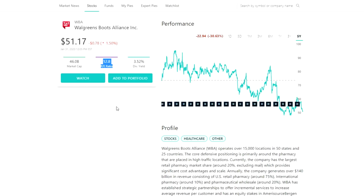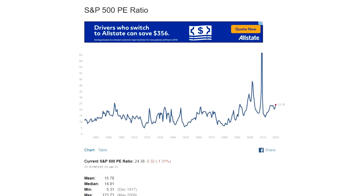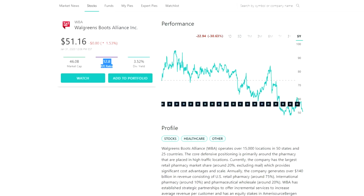However, Walgreens is what I would call really cheap, trading at a 12.8 PE ratio. For comparison's sake, if we look at the overall S&P 500, which is the 500 largest publicly traded companies on the US stock exchanges, well, the PE average is 24.38. So Walgreens stock is give or take about 50% less expensive based on their earnings than the average market right now.